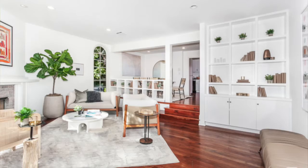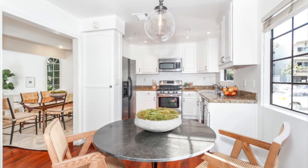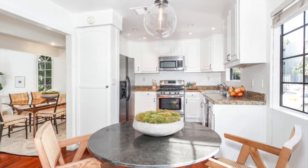There's an underground garage with 2 side-by-side parking spaces, and when you first walk in you see a really lovely living room with bright windows and a fireplace. It's open to the dining room and has a nice detail with the bookshelves, and it's also open to the kitchen, and there's just so much natural light that comes into this unit.